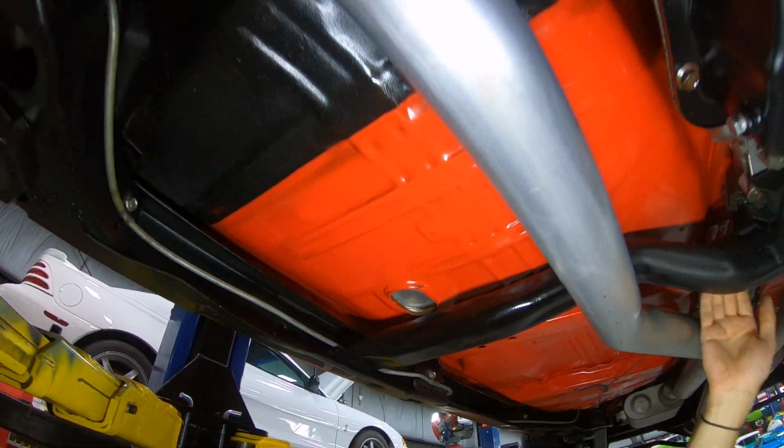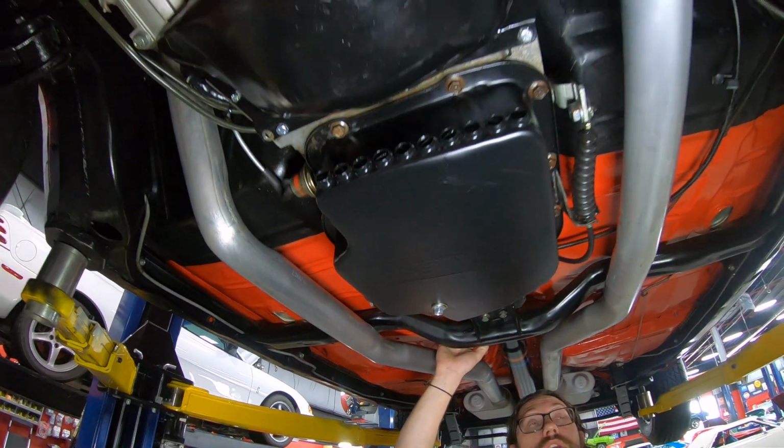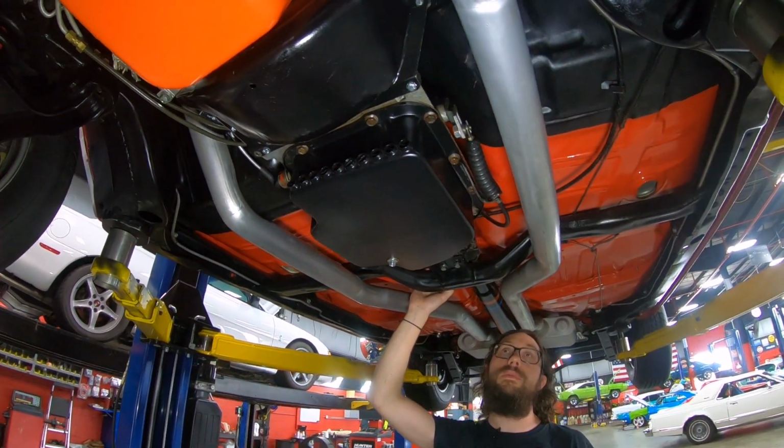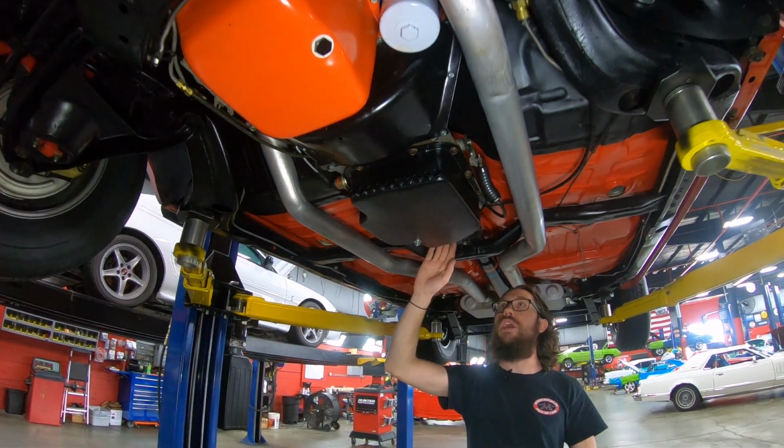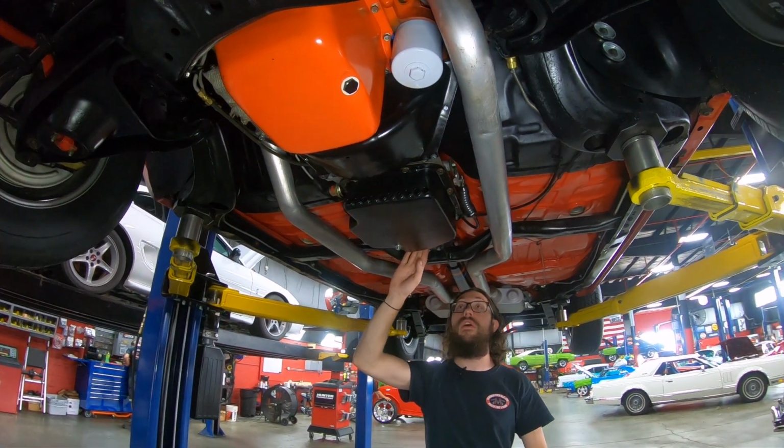Trans cross member looks good. As far as the transmission goes, it is a Turbo 400. That would be a 3-speed automatic, and that coupled with the 3.42 to 1 gear ratio, you can still cruise around the freeway just fine without the overdrive.